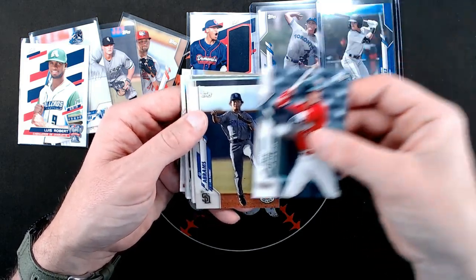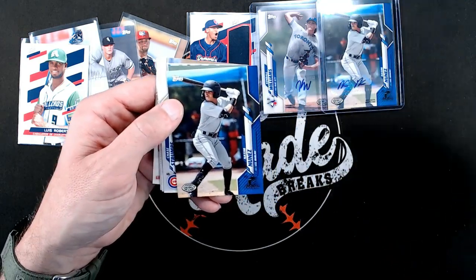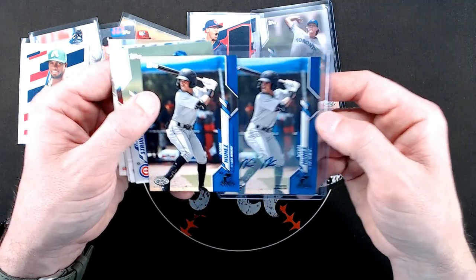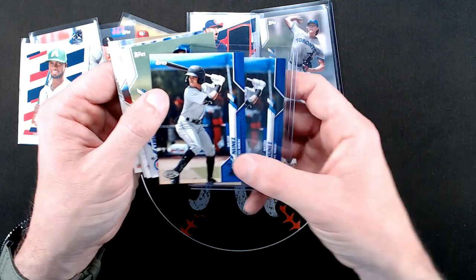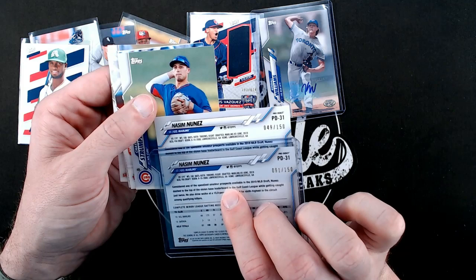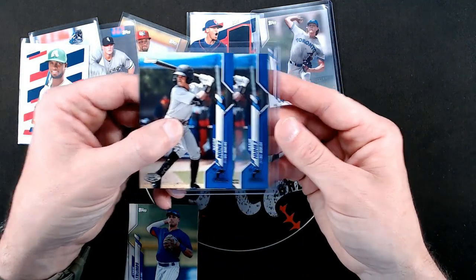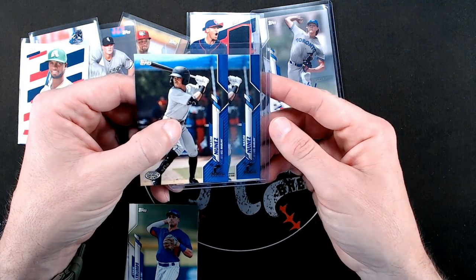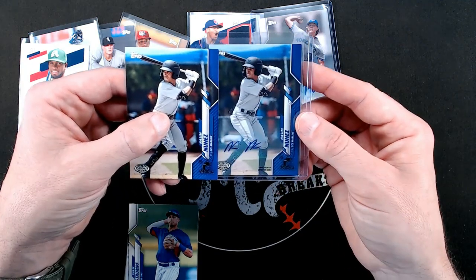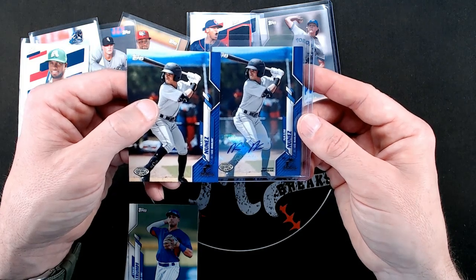Grant Little, C.J. Abrams, Tariq Skubal, and Nasim Nunez. No way! So check that out. 2 Nasim Nunez's, both in blue. We've got number 49 and number 91. Comment down below if you've ever had something like that happen in a box. 2 colored parallels of the same guy. 1 autoed, 1 not autoed.